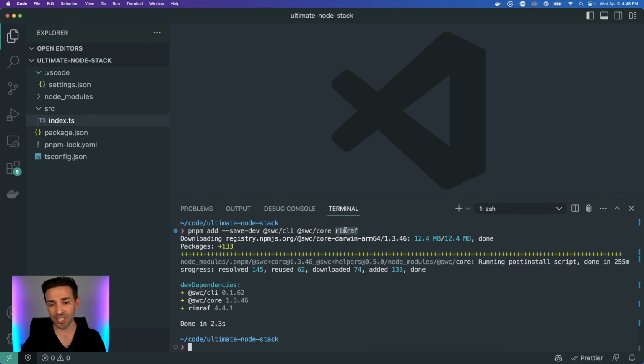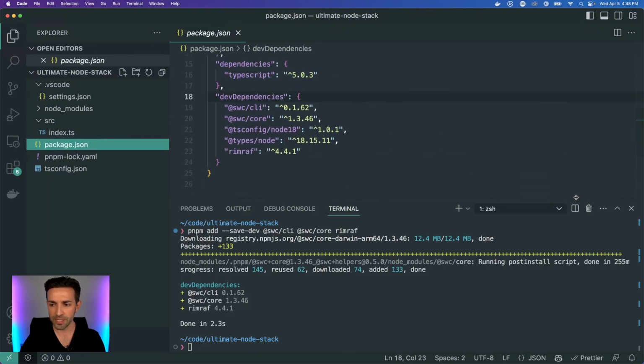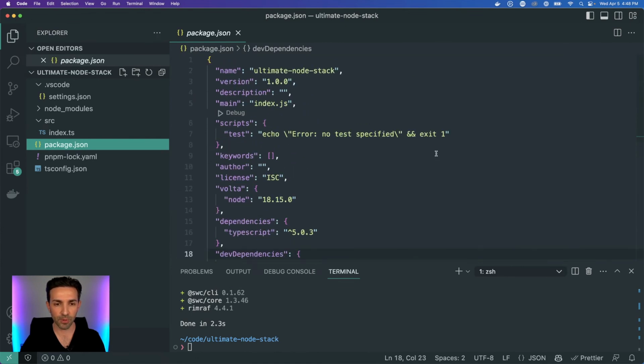And the nice thing about using this is it works cross-platform. So if you've got Windows folks working on this project too, and you want to delete a directory, then this will work in the Windows world as well. So let's go into our package.json. And I want to add a script in here for how to build our project. I'm just going to remove this test script for now.